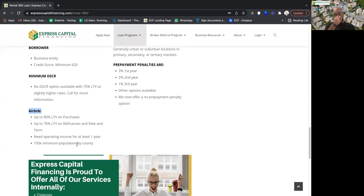Now, if the property only makes sense because we're doing Airbnb and collecting higher rents from short terms, then yes, we would like to see operating income for at least 1 year to understand that. We also would look at AirDNA, which, if you're familiar with Airbnbs, is almost like the comp source for Airbnb properties. When it comes to Airbnbs, we do have a minimum population by county of 100,000. Again, this is not by the city or by the state. This is by the county, which usually encompasses more than one city. So if it's decently populated, it should meet that 100K minimum.